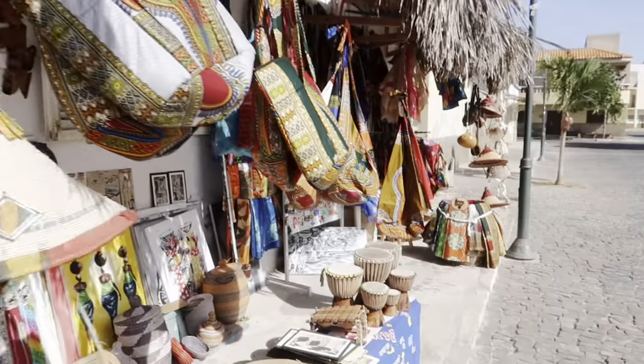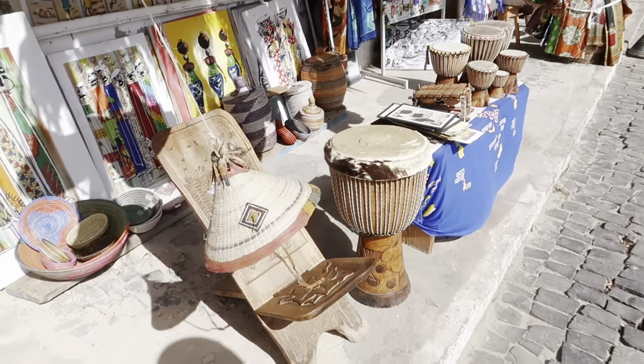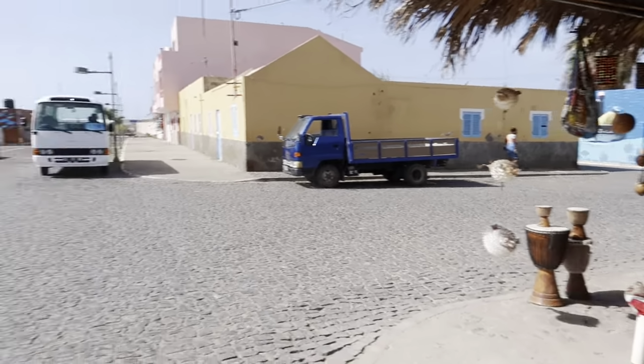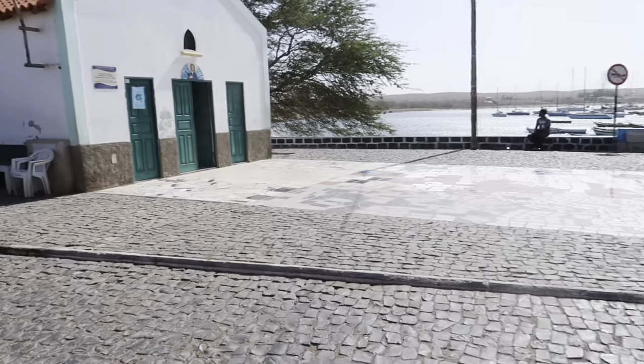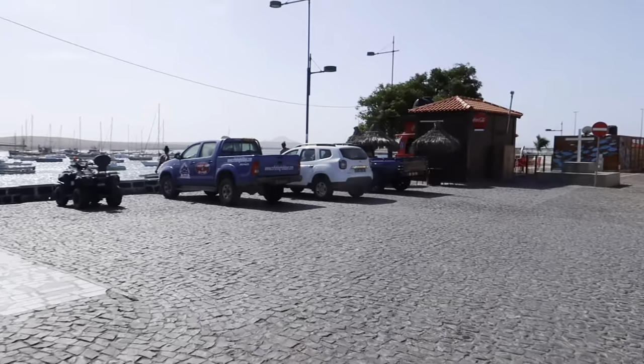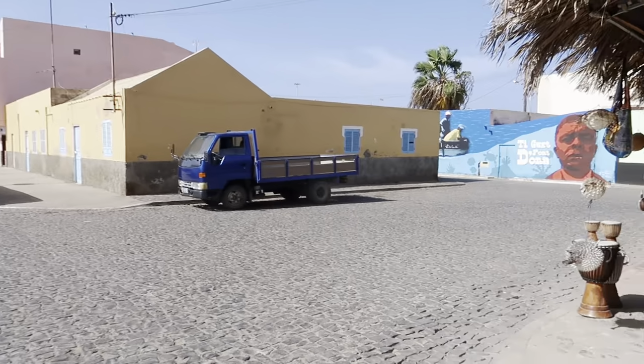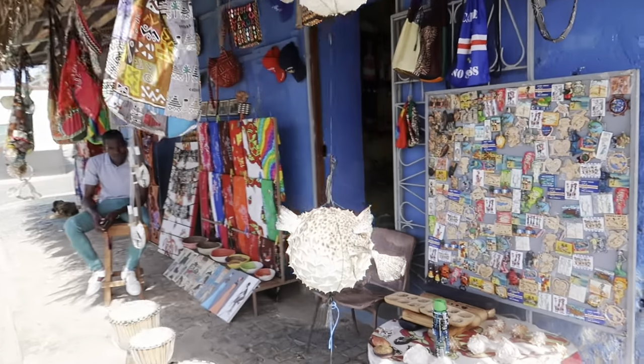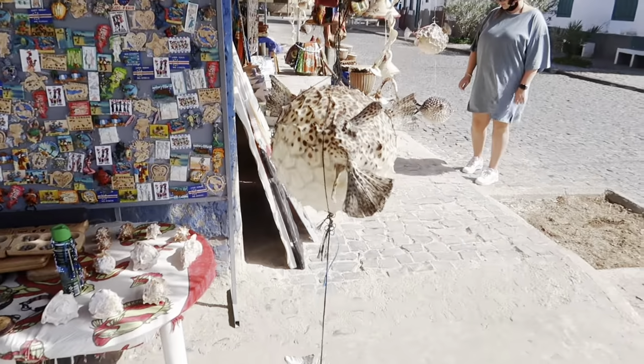Plenty of hats, bags, drums, chairs, nice pictures. There's all sorts you can buy. The locals, it's not very busy today. We have been here before when the tours come and they do try to sell you stuff, etc. If you're not interested, then just let them know politely.